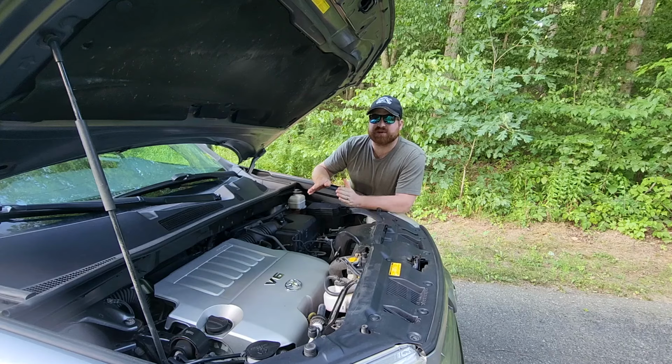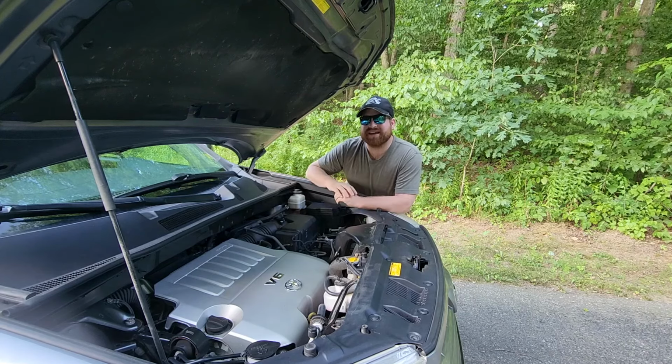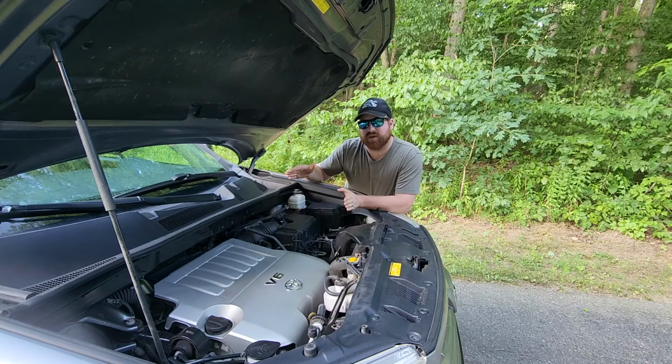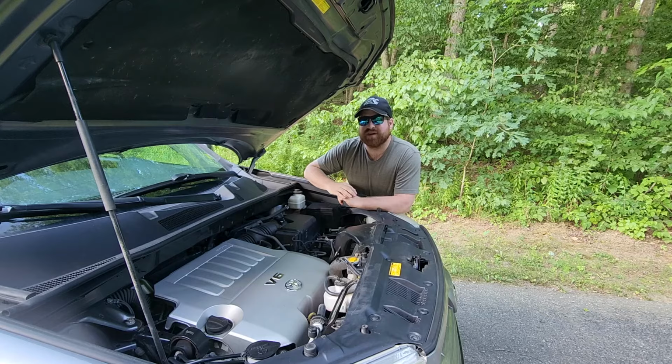The 5-speed transmission on these is pretty reliable. I don't have much to say about it. What I do have to say about is the front and rear differential. This is an all-wheel drive model, and those have a tendency to leak gear fluid as well.